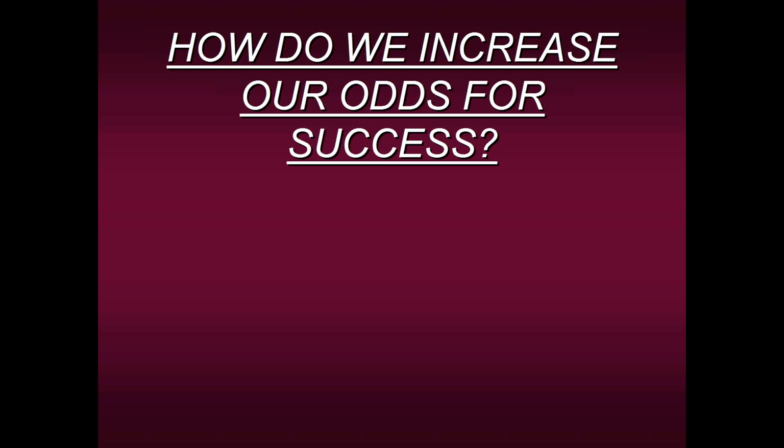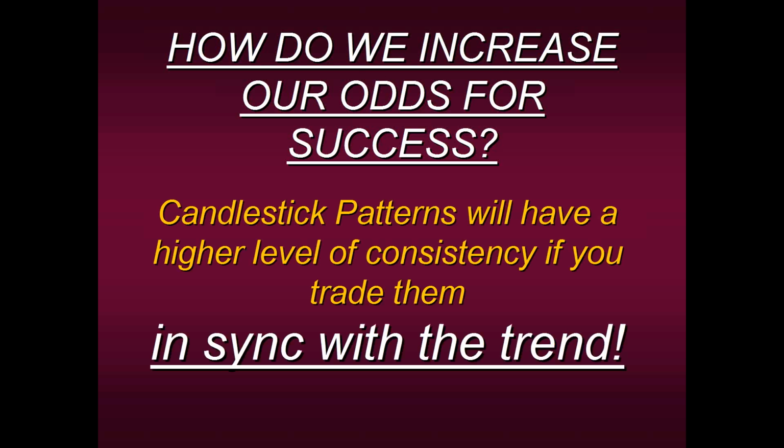So we have to ask ourselves, how do we increase our odds for success? Because after all, a great number of people trade with candlestick patterns, and obviously they do work. But how do we increase our odds for success? Well, after 40 years of trading, I ultimately found out that the way to do this is to trade candlestick patterns in sync with the trend.